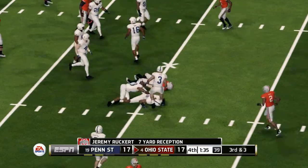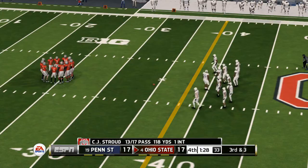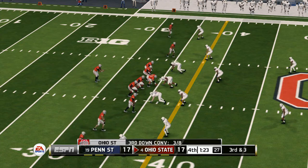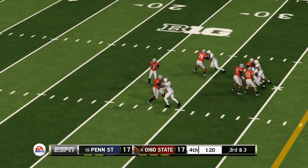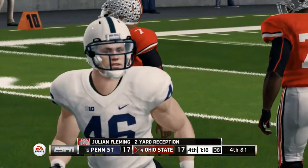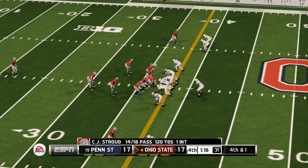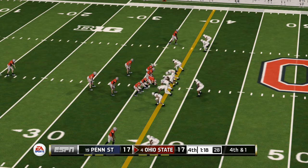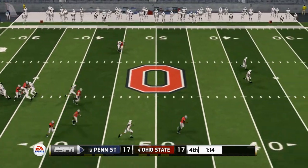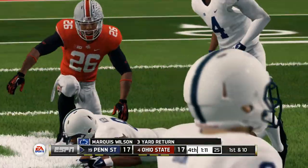Throws complete and he stopped immediately. They'll spread the field with five wide. Just a huge stop right there here late in the fourth quarter in a game this tight. That might be one we look back on later and say that won the ball game. They'll bring him down at the 23-yard line.